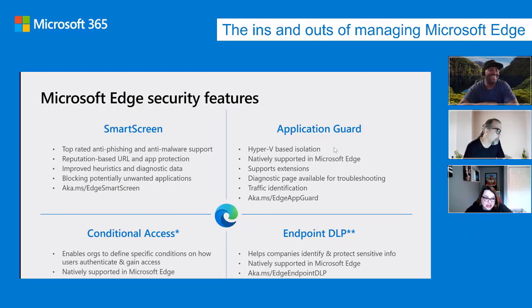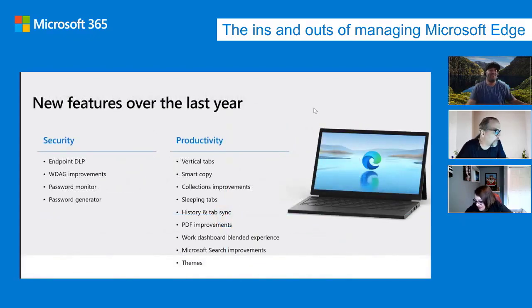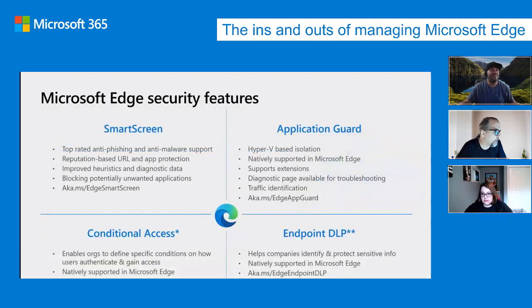I'll stop interrupting. While we're on this screen, if Colleen could go back to that screen, I noticed that you pointed out endpoint DLP requires an M365 E5 or Microsoft 365 E5 compliance subscription. We have a lot of customers who are E3 and are leveraging Windows information protection instead of endpoint DLP. We had a question from Sven. It looks like he's running into some potential issues with WIP and multiple work profiles in Edge. What is the story around Windows information protection in the new Edge?